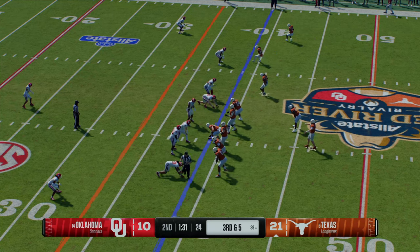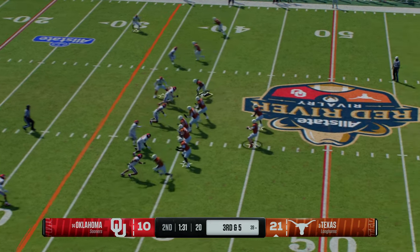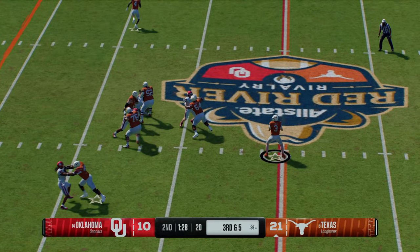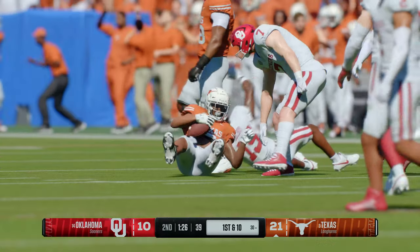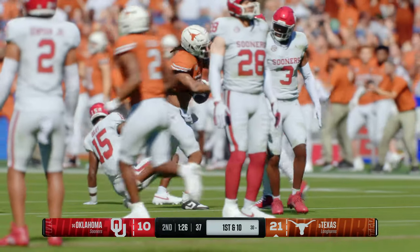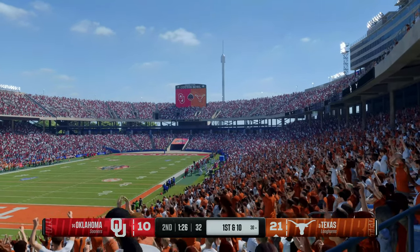After the incompletion, they'll line up now for a 3rd and 5. Here's the snap, looking to throw here. Grab down the middle, it's Bond. Moves the football to the 30, good enough for a 1st down. Well, it's 3rd down, the defense knows he's gonna get the ball.